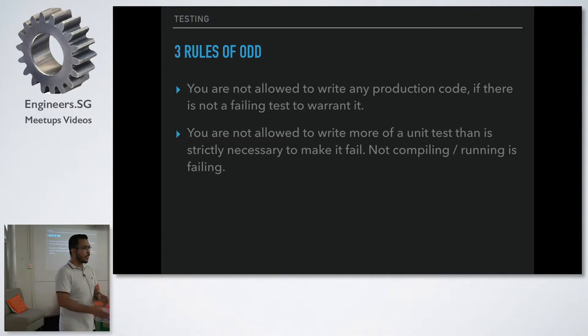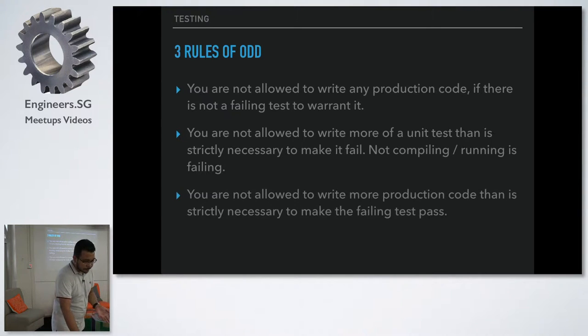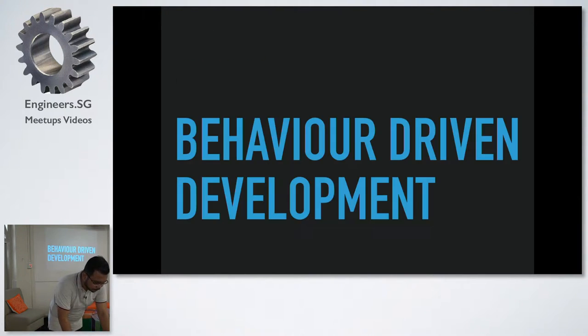For a function that doesn't exist yet, that pretty much just means calling your function and then asserting whether it's true or not. It will immediately fail because it doesn't exist yet. Then you're not allowed to write more production code than is strictly necessary to make the failing test pass. So again, write the simplest code you can to make that test pass. Since the original test basically just checks whether it exists or not, just writing a basic function will already make that test pass. And then you go on to the next step, which is refactor. Usually by the first step there's nothing much to refactor, so then you move on to make the code more workable, right?